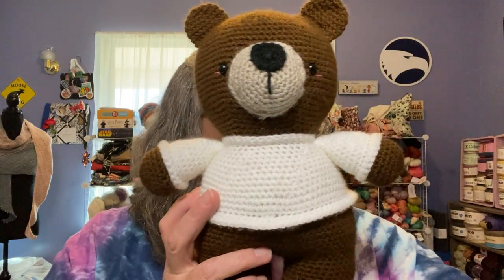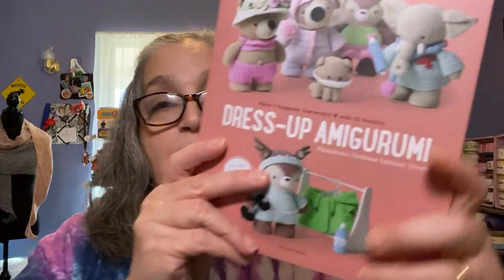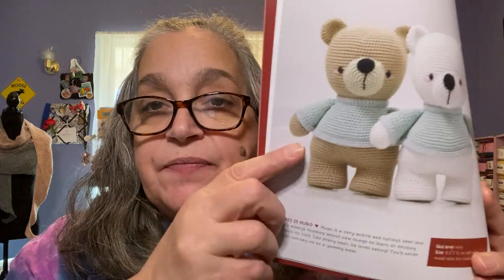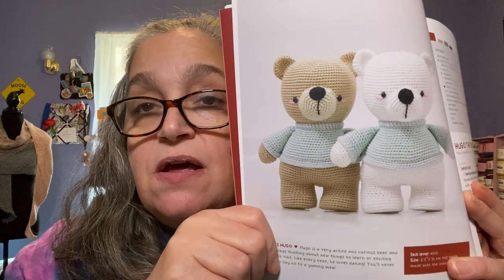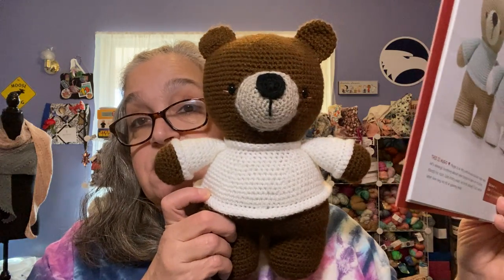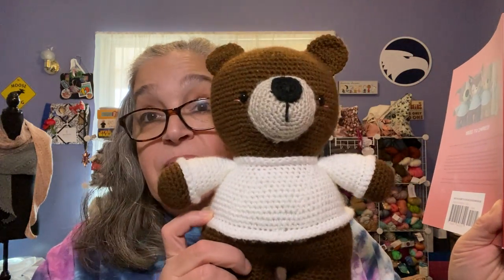So here he is. This amigurumi came out of this book, The Dress Up Amigurumi. I got this book off of Amazon. I made this bear, and I gave him a white t-shirt instead of the blue so that I can make different outfits, and it will go with anything. And depending on how my granddaughter feels, she says it's a boy, but she might tomorrow think it's a girl, so we can dress him up in anything.